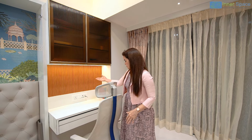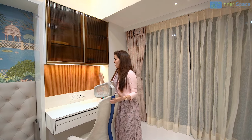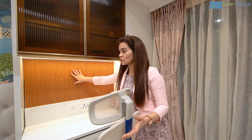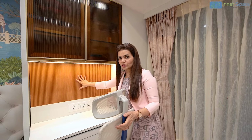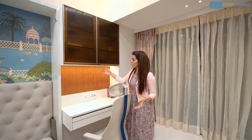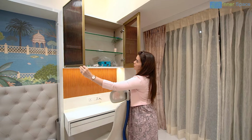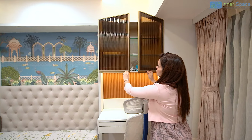And also the family was in love with flutes, and hence we used this as the backdrop instead of a soft board here. Usually we put a soft board, but here they didn't want a soft board. They requested the flutes here, so we have used the flutes. And then there is an overhead storage here, again to give the whole thing a very light feel.